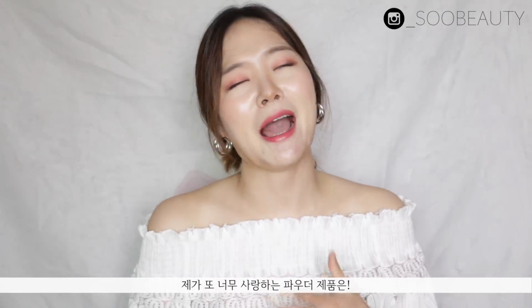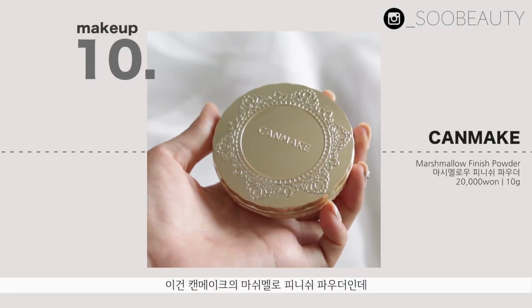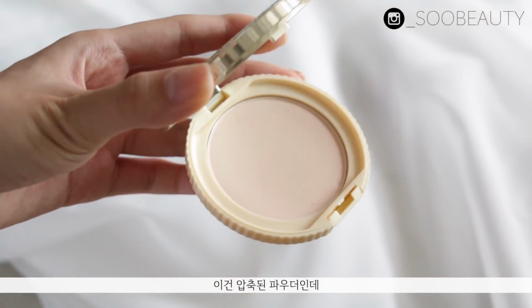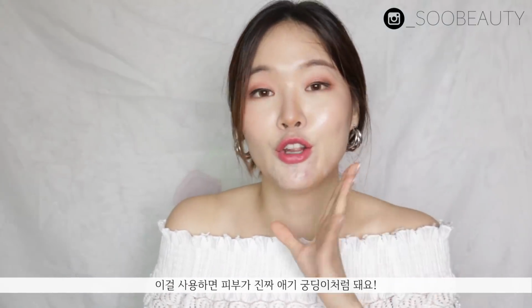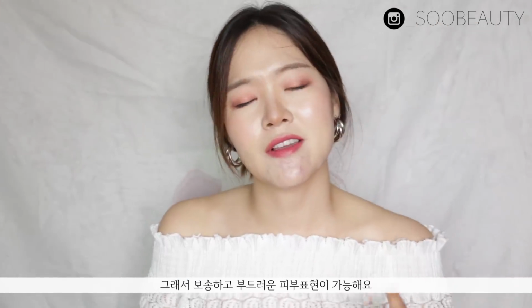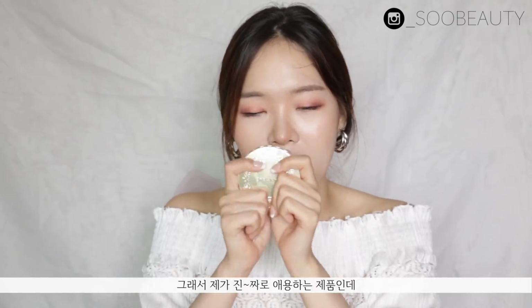Another powder product that I absolutely just love is this CANMAKE. Ooh, it's all in Japanese, guys. This is the CANMAKE Marshmallow Face Powder, if I'm correct. This is a product that I've been loving ever since last year when I got this in Japan. Basically, this is a face compact pressed powder. And guys, this is a product that makes your skin look like a baby's bum. Super soft, super velvety. It leaves this amazing matte finish on your skin, and I just love this.